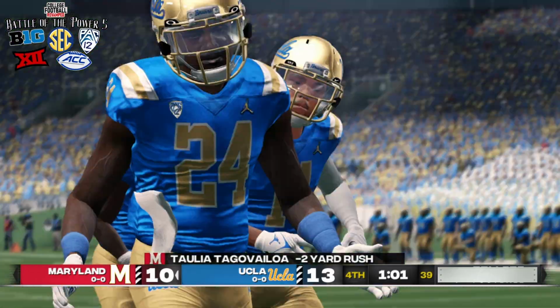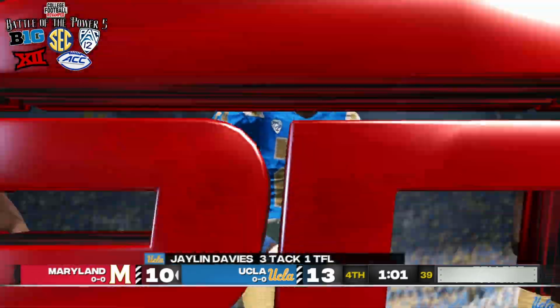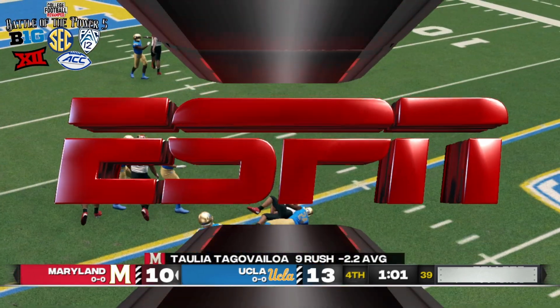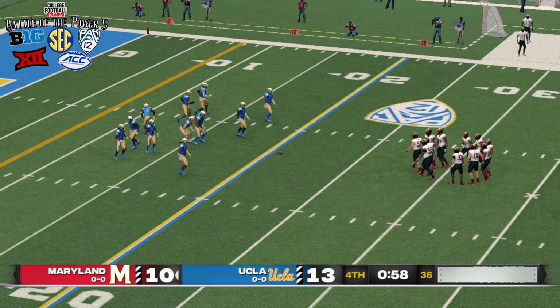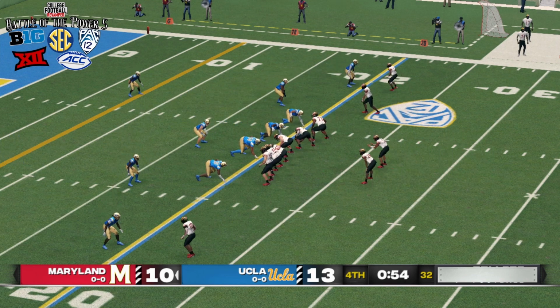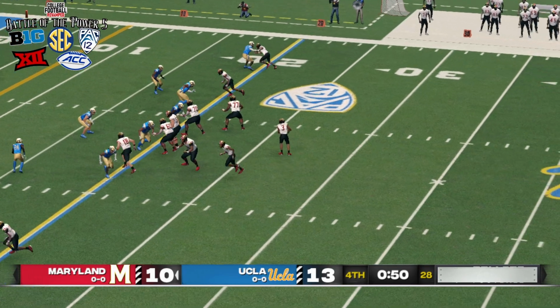Tackle for a loss. I think the corner is the toughest position to play in football. You have to be athletic enough to be able to run with wide receivers and willing to be able to come up and make plays like this to be able to stop the run. This is a big-time play by a corner, showing the versatility to be able to come up and be physical in the run game.